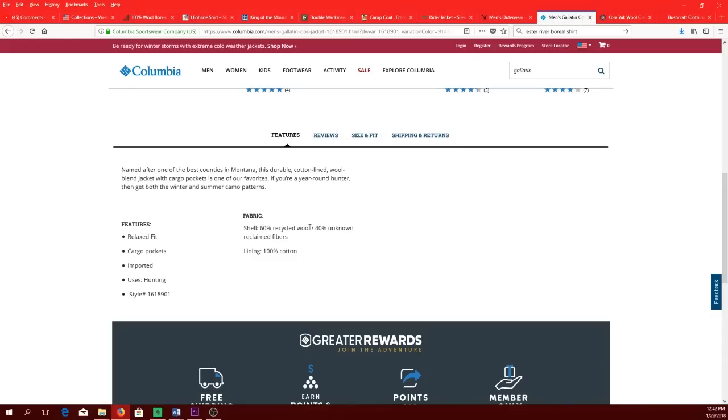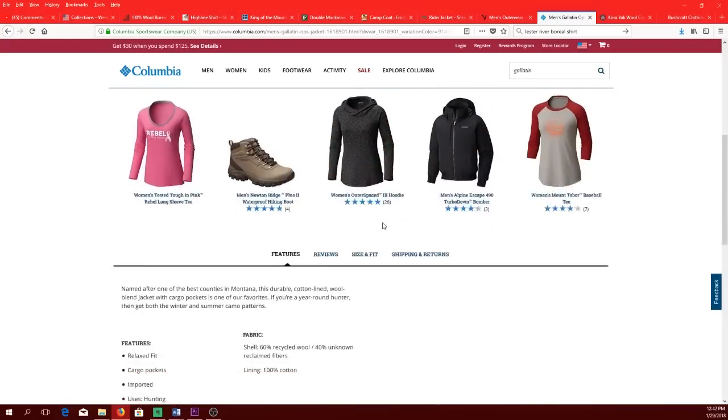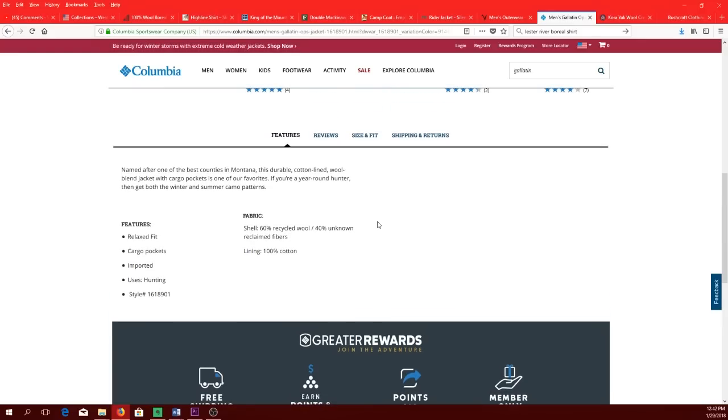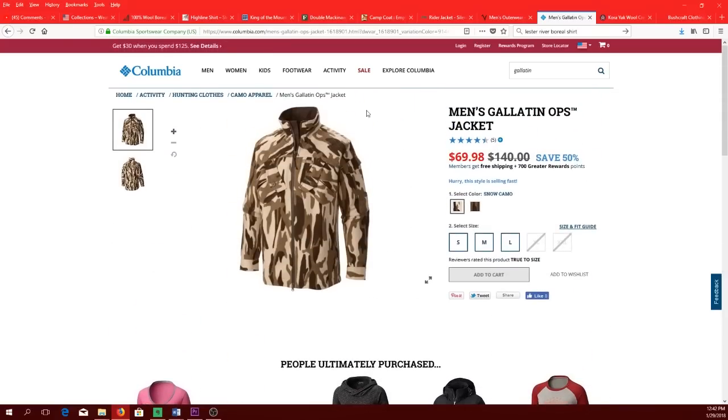60% recycled wool, 40% unknown reclaimed fibers. So what they're saying is that this is all old wool. It's not virgin wool. It's been used in some form or capacity for something else, and then they've mixed it with other fibers. And those other fibers, I remember from when I originally purchased this product, were primarily fleece. So they sell it like it's a wool jacket, but it's really not. It's a fleece jacket with a heavy wool blend, and it's got cotton linings all throughout it. There's a jacket they offer with a hood that's got a cotton lining. It has cotton lining around here, and in the interior of the pockets.